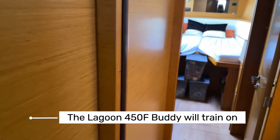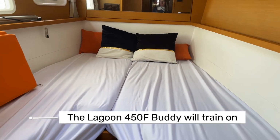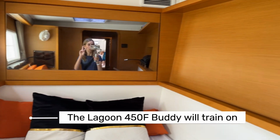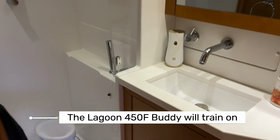A couple minutes. How do I slam it? A fancy bed. Oh yeah. Same kind of bathroom setup.